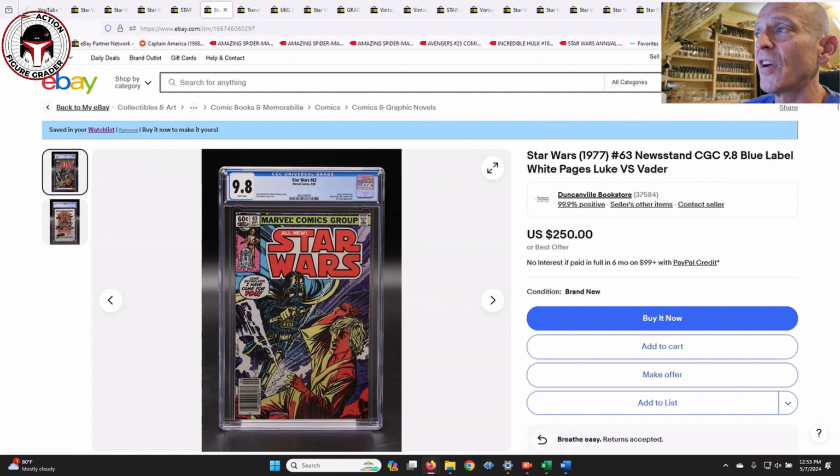Here's another one that's priced very well. This is Star Wars number 63. And while it doesn't have any big first appearances or anything like that, it does have a great cover between Darth Vader and Luke Skywalker kind of fighting there. And this is from 1982. This is also a newsstand edition, so harder to find newsstand edition. Great cover. Now, it's listed for $250 with a make an offer option, and there are so few of these in a newsstand edition that have sold.